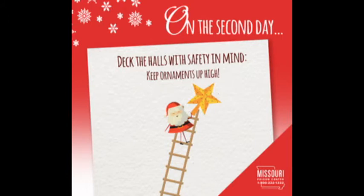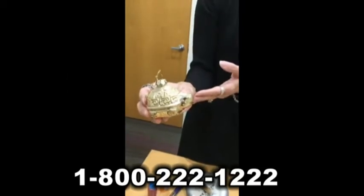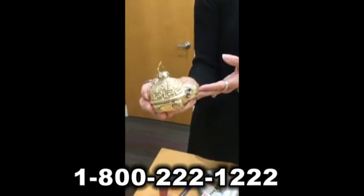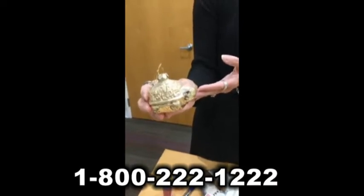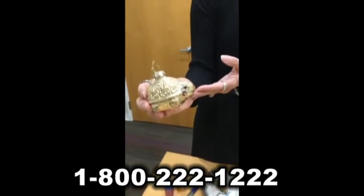Our next holiday hazard, which we talk about on the second day of Christmas, is ornaments. They're great to have on the tree, but if we have young children in the home, we want to get the fragile glass ornaments up high and have softer, more playable ornaments within their reach. The problem with the glass is if they crunch on it, it could cause more of an injury in the mouth or cuts on the tongue or in the throat.